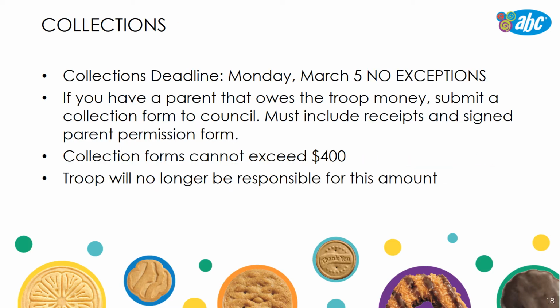Collections. Collection deadline is on Monday, March 5th with no exceptions. If you have a parent that owes the troop money, you must submit them into collections. Collection forms must include receipts and signed parent permission forms. Please be informed that collection forms cannot exceed $400 per parent. At this point, the troop will no longer be responsible for the amount, and collections will then be imposed onto the parent.